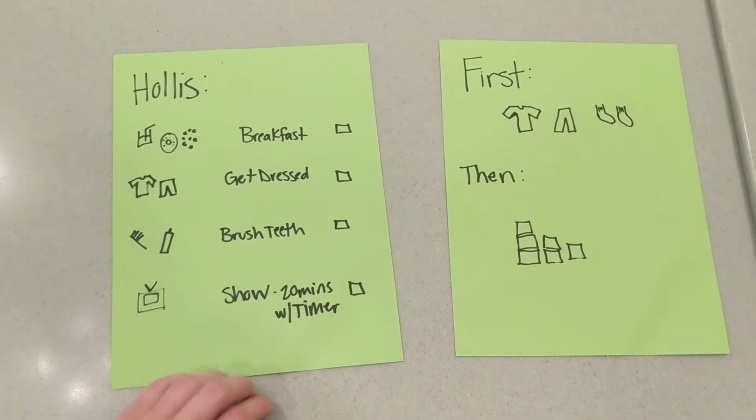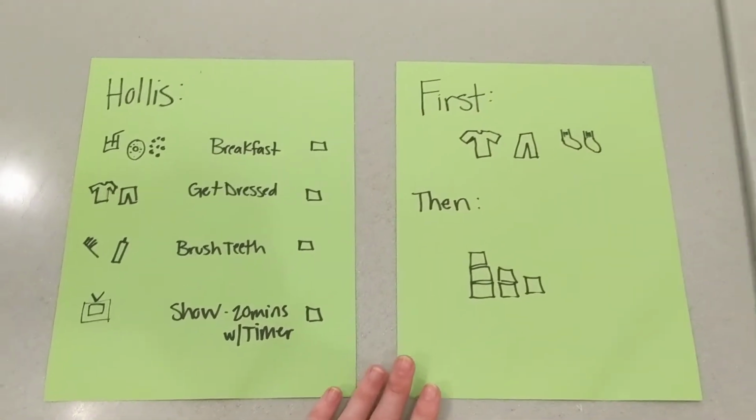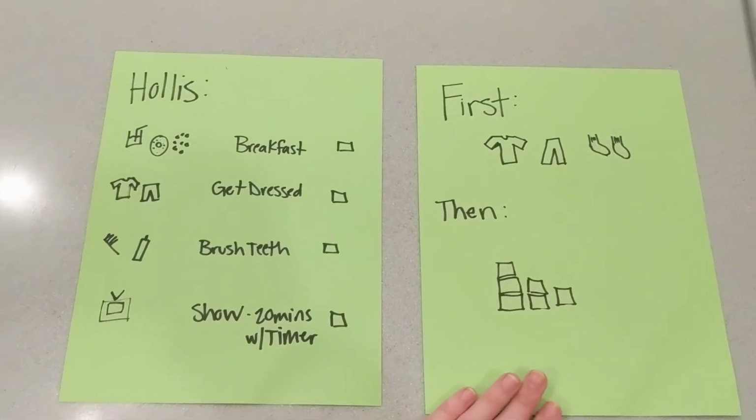Let us know if this is something that you'd like to do. I also would like to say that this is proof that to be an OT, you do not have to be an artist.